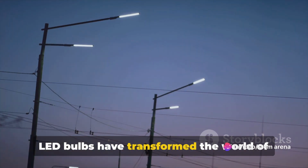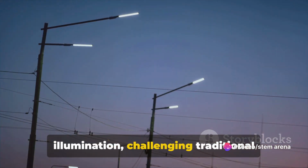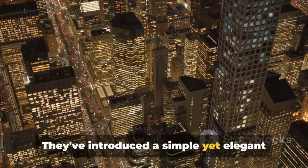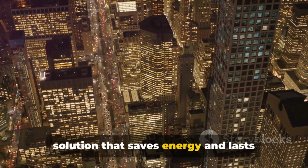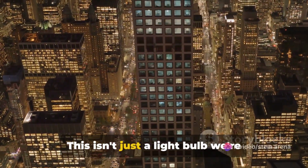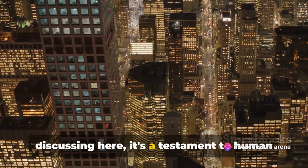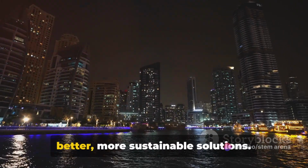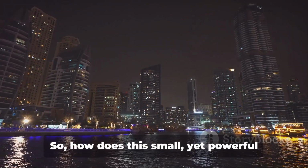LED bulbs have transformed the world of illumination, challenging traditional lighting methods. They've introduced a simple yet elegant solution that saves energy and lasts longer than conventional bulbs. This isn't just a light bulb we're discussing here. It's a testament to human ingenuity and our endless pursuit of better, more sustainable solutions.